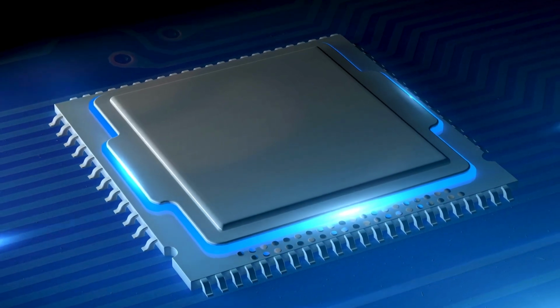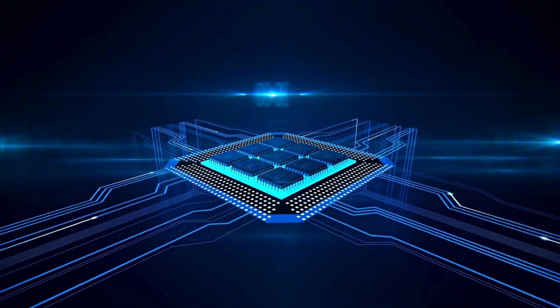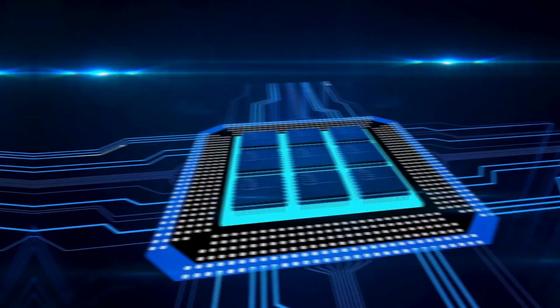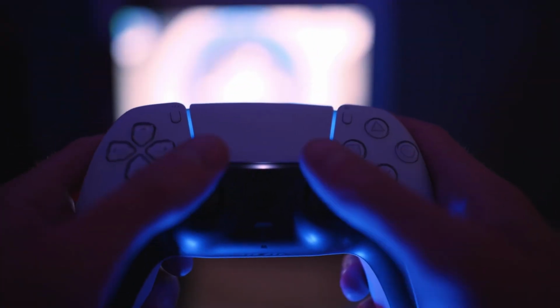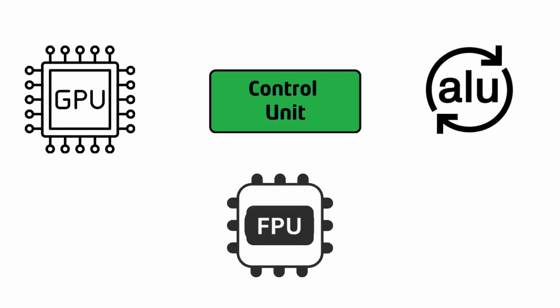Ever wondered how a computer's many parts work together seamlessly? It's like a massive transportation system, all in perfect sync. Every single thing your computer does, from opening an app to playing a video game, happens because the control unit is orchestrating thousands of tiny electrical signals at lightning speed. The control unit makes sure everything works in perfect harmony.